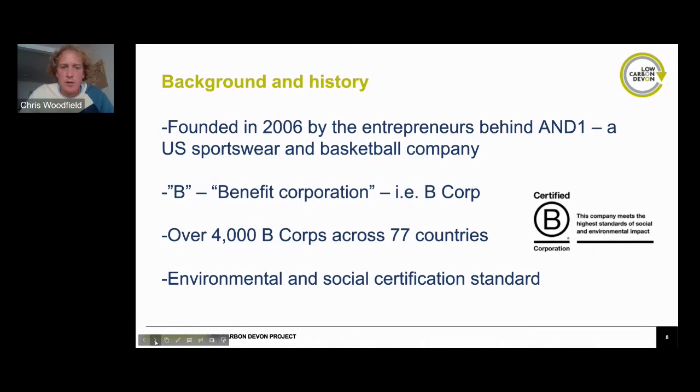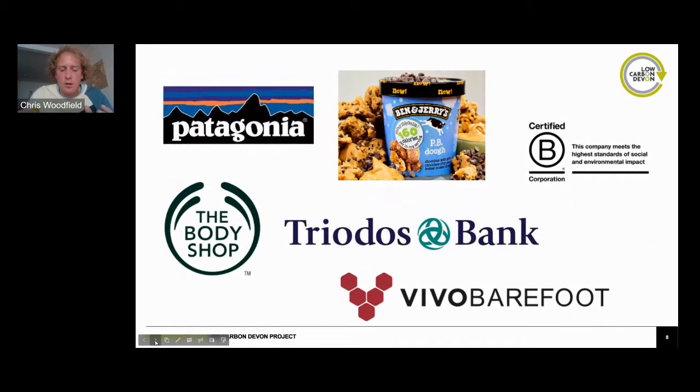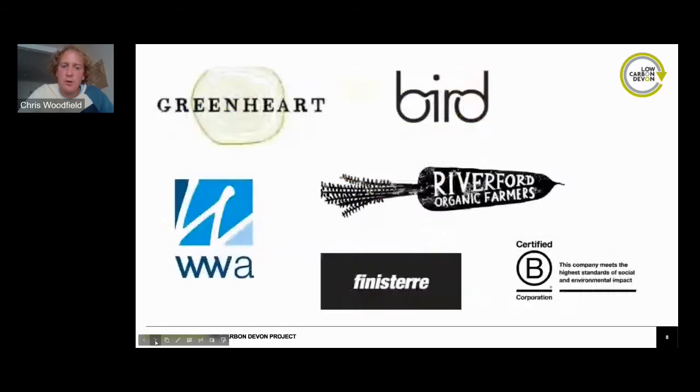And the focus is really around, well, first of all, there are a number of well-known companies who are B Corps. Patagonia, one of the pioneering B Corps, Ben and Jerry's. You know, I do love ice cream, you know, that old saying, ice cream a day keeps the doctor away. Ben and Jerry's are an upcoming B Corp. We've got Triodos Bank on the last slide there. You know, if you could do one thing from this talk, it's to change your bank to Triodos. Really simple thing you can do to take action on climate change.